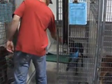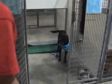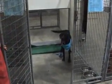I'm doing the doggy dance, just tapping my foot back and forth, blocking their forward motion. And again, nose down, going to rush. Eyes up, they're not going to rush. You gain control. Look at that happy puppy. Looking much better. Now, it's time to enter the kennels.